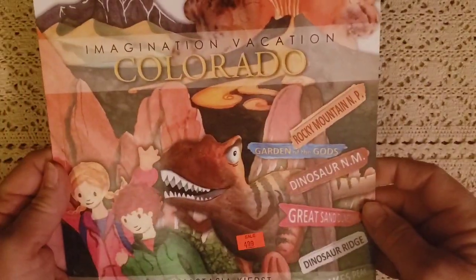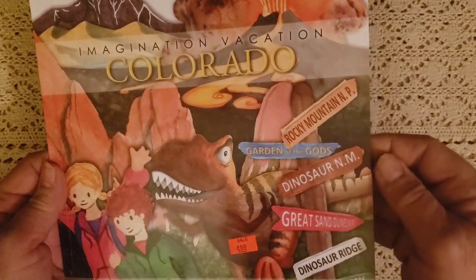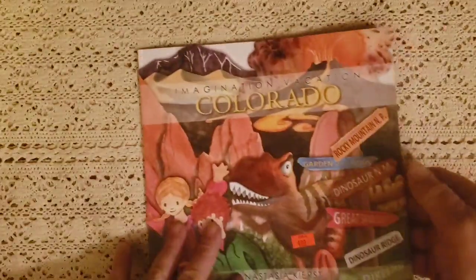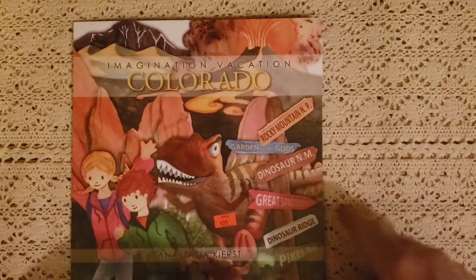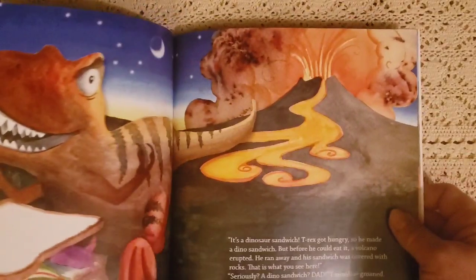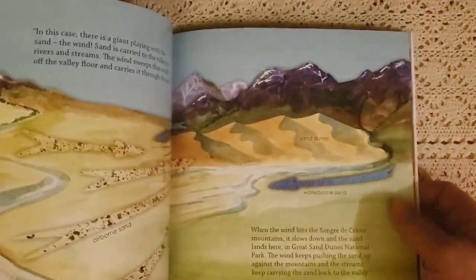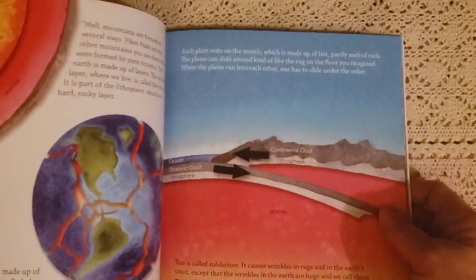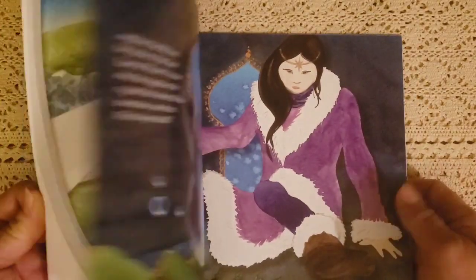The next one is Imagination Vacation Colorado. And it talks about some really cool places because, you know, we went to a lot of these great places and we've seen a lot of great things up there. Sorry about that. I couldn't get that word out. We went to a lot of the places, seen a lot of these things. So it was really kind of neat to know the things you can do when you're on vacation and what we did for my birthday. And it's kind of fun to track back. Where did we go? What did we do? And what did we see? So that was a great book to get.